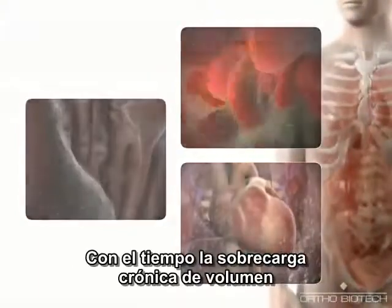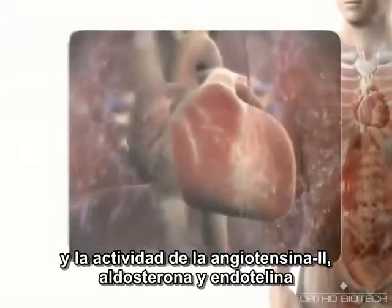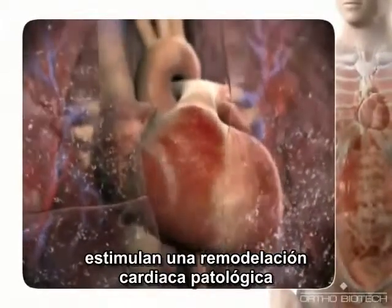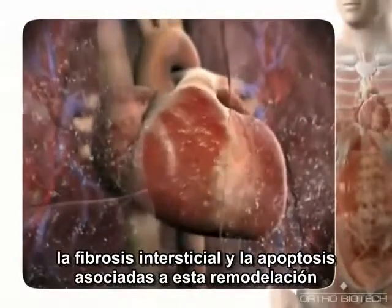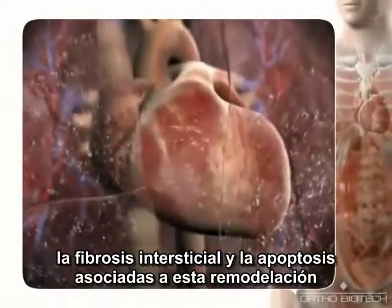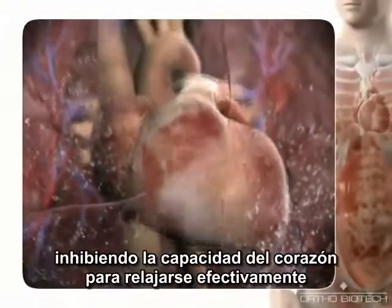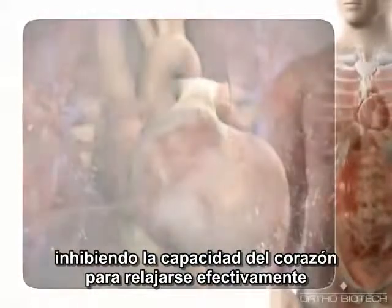Over time, chronic volume overload and the activity of angiotensin 2, aldosterone, and endothelin stimulate pathologic cardiac remodeling. The interstitial fibrosis and myocyte apoptosis associated with cardiac remodeling decrease heart wall elasticity, further inhibiting the heart's ability to relax and pump effectively.